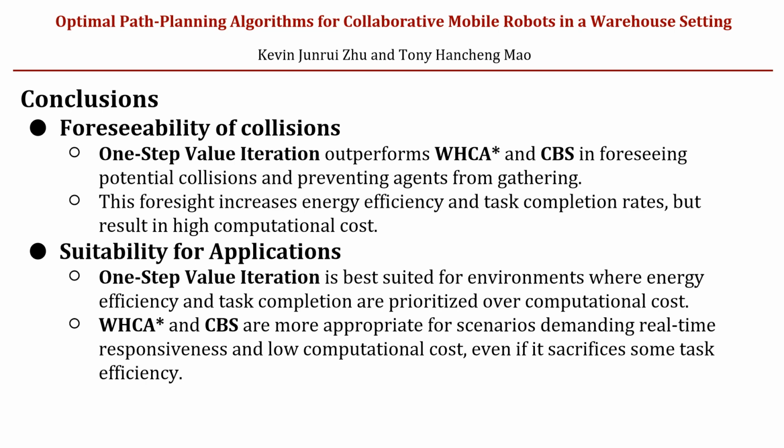Second, regarding suitability for applications, one-step value iteration is best suited for environments where energy efficiency and task completion are prioritized over computational cost. WHCA star and CBS are more appropriate for scenarios demanding real-time responsiveness and low computational cost, even if it sacrifices some task efficiency.